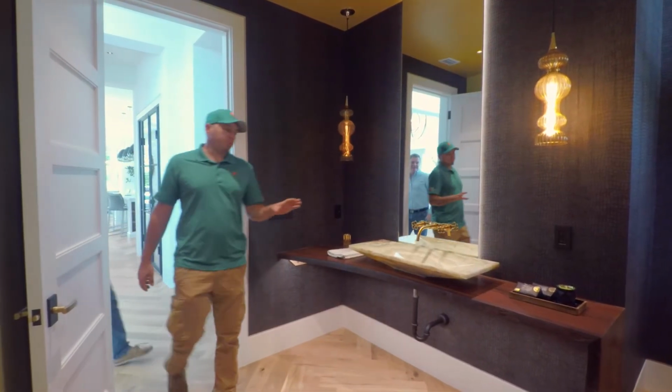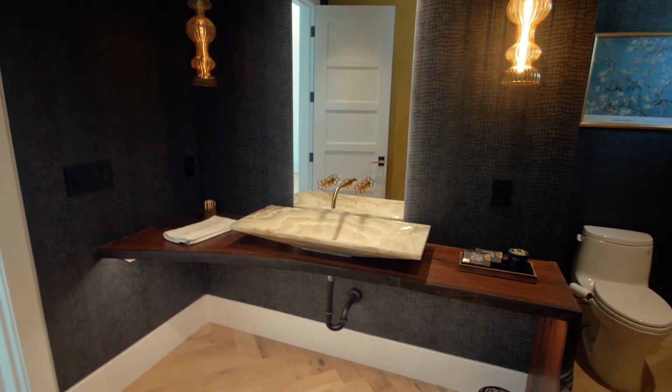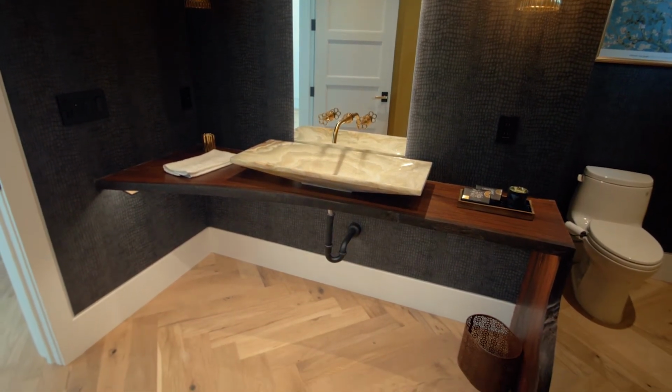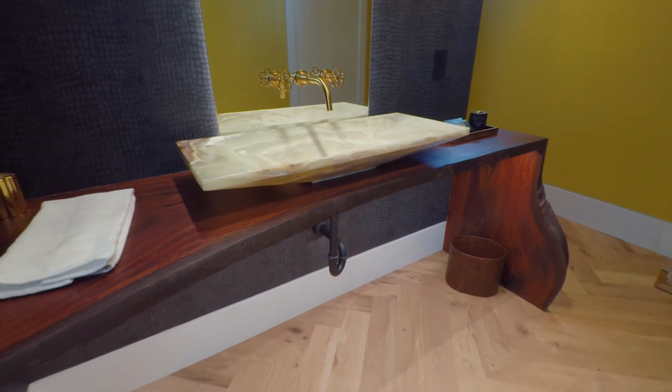Let's talk about this one, Rich. Obviously, a centerpiece for a bathroom. It's going to be seen a lot. What type of wood is it? How'd you do it? Well, this is a great slab from your warehouse.